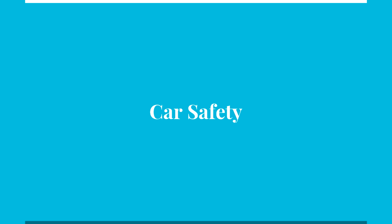Car safety. If you're heading out into a car, remember your baby is going to feel the heat a lot more than you do. The inside of a car can get extremely hot, so remember to keep the air conditioning on. Never leave your baby in the car alone, even if you're just popping into a shop for a minute. It doesn't take long for the infants to overheat, so park in the shade and take them with you.